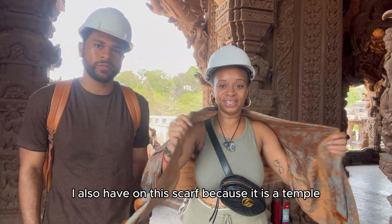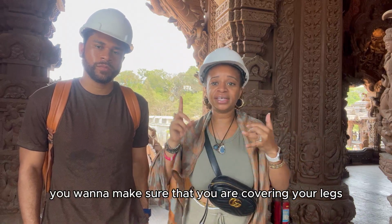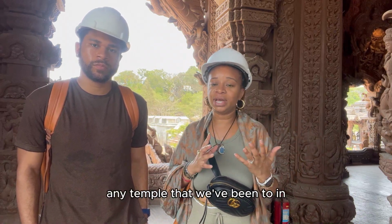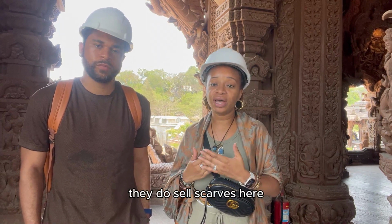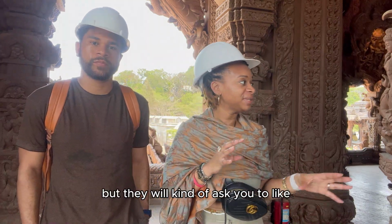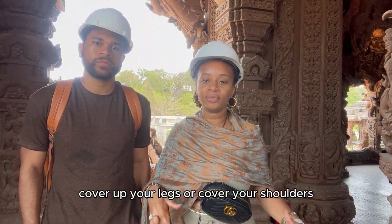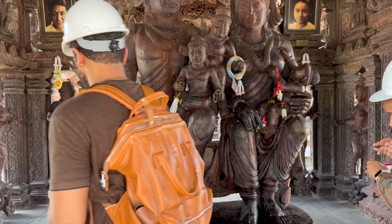I also have on this scarf because it is a temple and you want to make sure that you are covering your legs and your shoulders. Any temple that we've been to in Thailand, we say the same thing. Wear appropriate clothing. They do sell scarves here, but I brought my own pashmina. Stay prepared. Yeah, we're covered, but they will ask you to cover up your legs or your shoulders if you are exposed before you come in here.